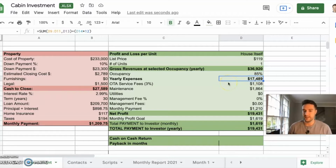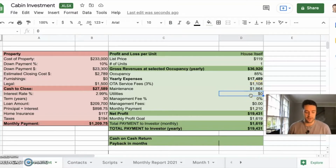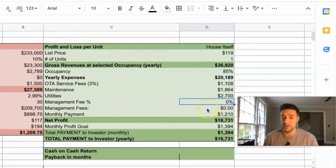Now, those yearly expenses are kind of an estimate. They come from your OTA service fees, which basically means how much you are going to be paying Airbnb to actually use their service. That's around 3%. Maintenance is about 0.8% or so of the cost of the house, and that's how we get to this number. Then we also have utilities, which I estimated around $2,700 in total for the year. I'm not paying a management fee, so I don't have to worry about that. And then my monthly payment comes directly from this monthly payment over here, so that's $1,200.